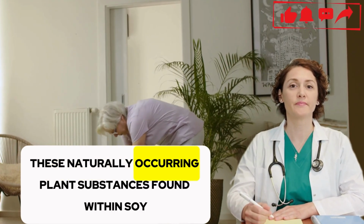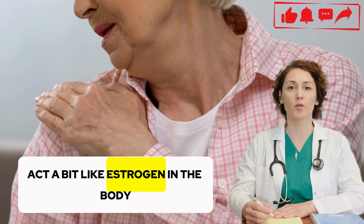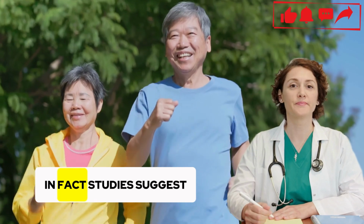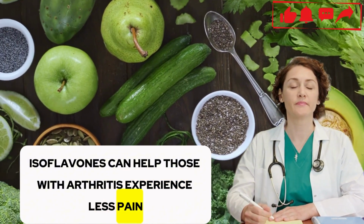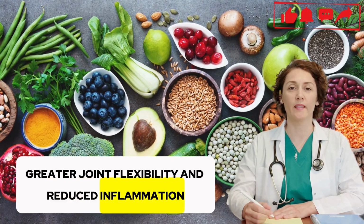These naturally occurring plant substances found within soy act a bit like estrogen in the body. But don't worry, they won't throw your hormones into disarray. In fact, studies suggest isoflavones can help those with arthritis experience less pain, greater joint flexibility, and reduced inflammation.